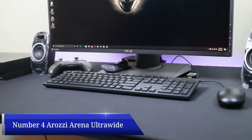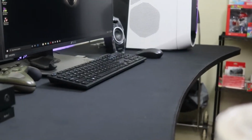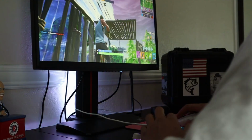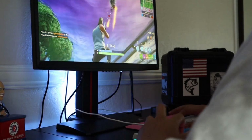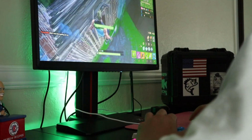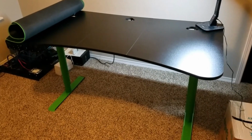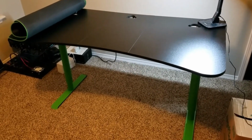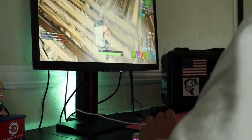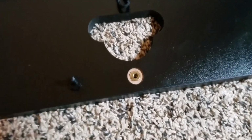Number 4. Aruzi Arena Ultrawide. Aruzi's Arena Ultrawide has long been a fan favorite for its spacious surface and immersive gaming appeal, and in 2025 it continues to lead the pack for gamers who prioritize space and simplicity. This year's update brings a few quality-of-life enhancements while retaining the desk's signature feature, a machine-washable mouse pad surface that spans edge to edge.